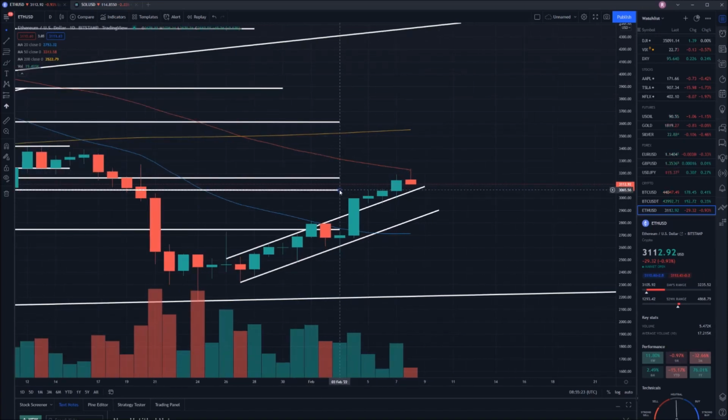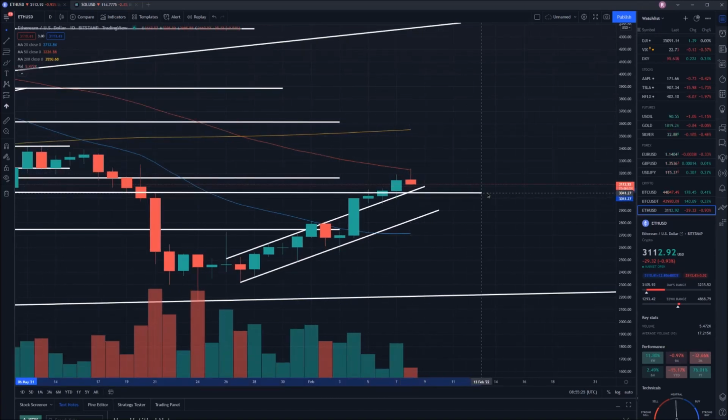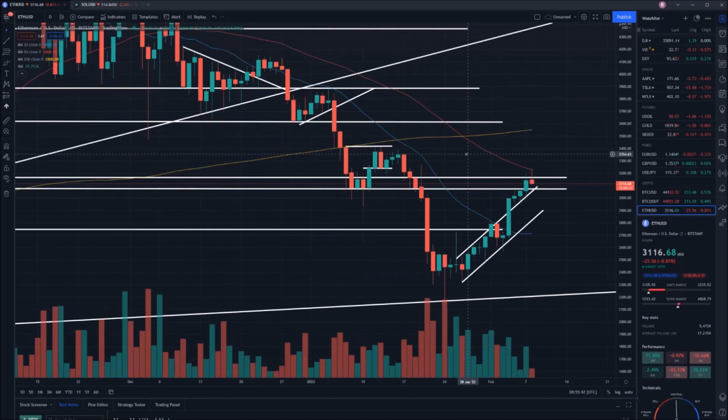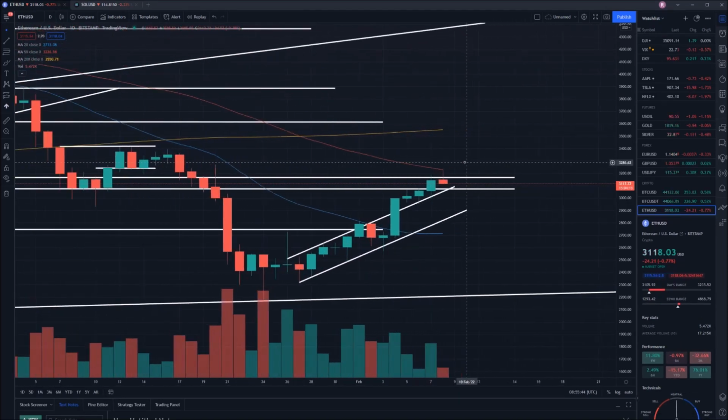I'm going to extend some key points here for us. First and foremost, our key point of horizontal resistance over here at 3,072. And of course, another point here, which was 3,165. Extend that one out as well, just there. And as you can see, that is sort of where the price is sitting at this point in time.